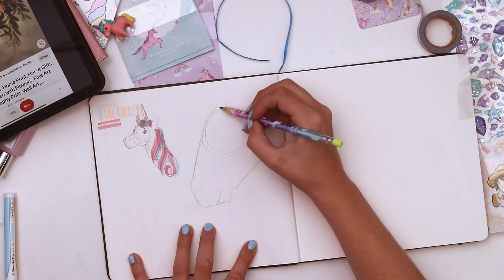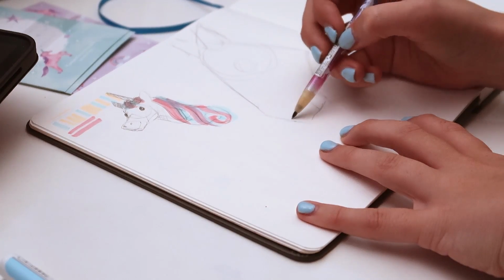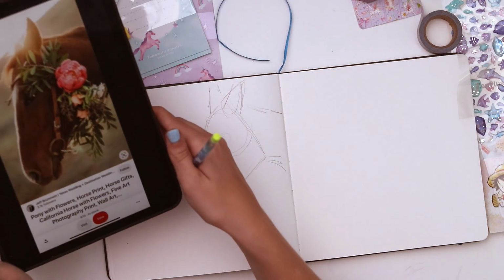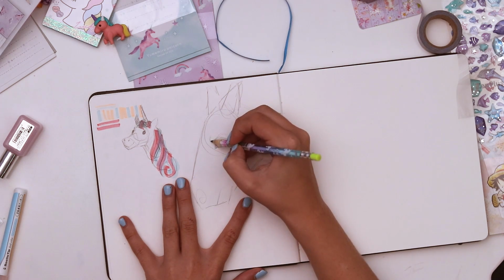Connects to here, where there's an ear. Back ear, more lower. Then the eyes like here-ish. Nose was here. There's a big, thick neck. I love everything about this with like the flowers. Have you seen these? Pick this up a little, can't see it. Get that eye shape right. Bit of like an eyebrow.